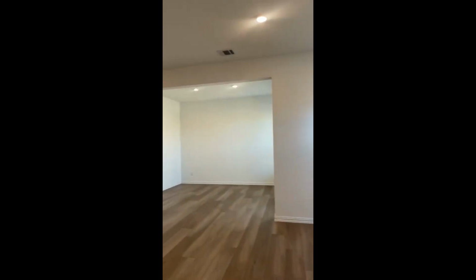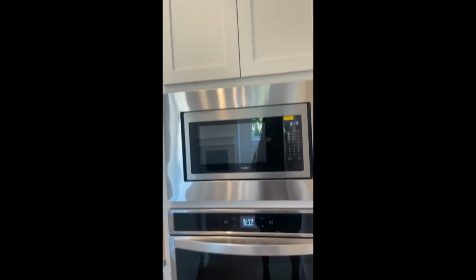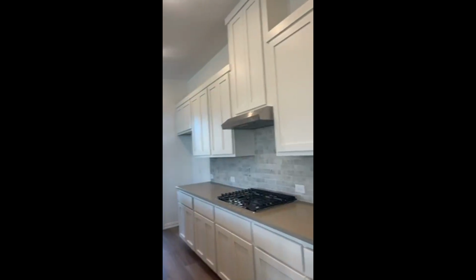Okay, let's go see that other one. This is nice. I like this over here. This is really the dining room. I like it. Built-in appliances. They better be giving you built-in appliances at $500. This is just a good coat closet, and this is going to lead over to the garage. This is how you come in.